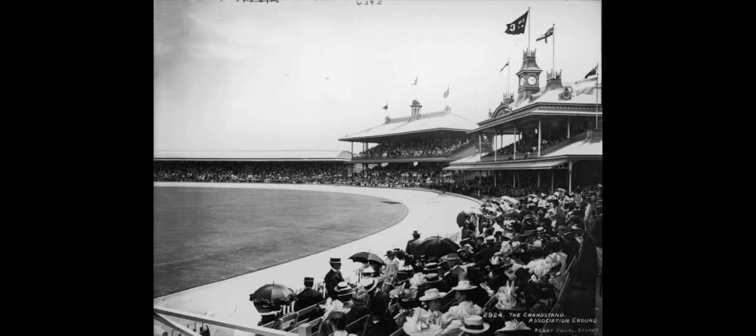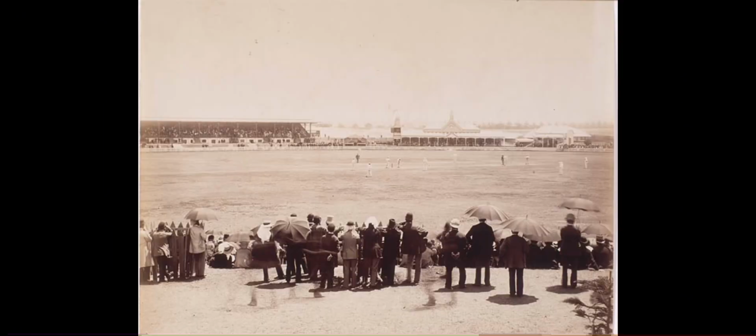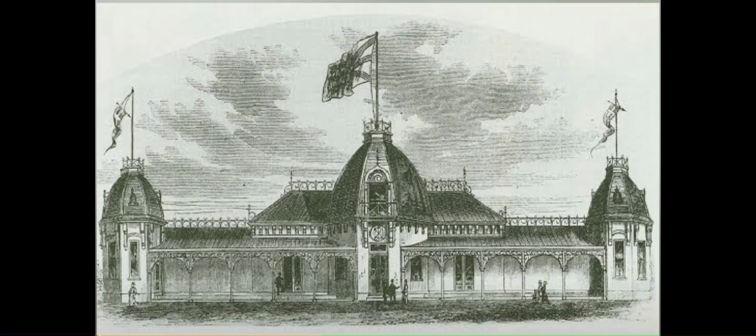In 1875, the NSW Cricket Association is granted permission to utilise the ground, and they used £3,000 for a redevelopment, renaming it the Association Cricket Ground. A cricket match in 1876 is played between New South Wales Government Printing Office and the Audit Office. In 1878, the first Members' Pavilion is erected.